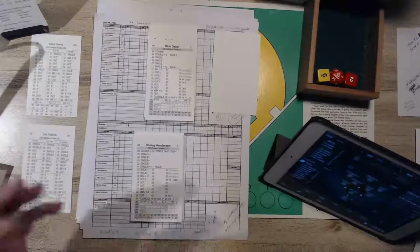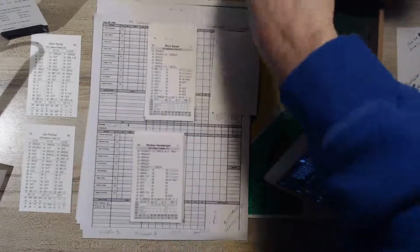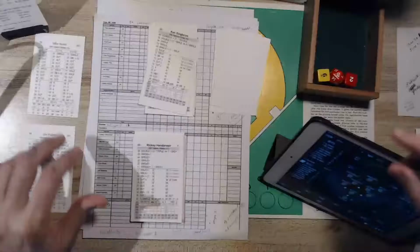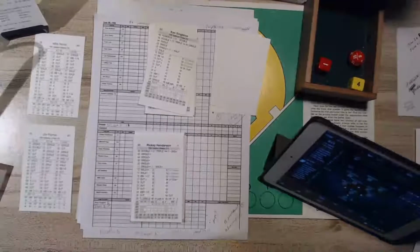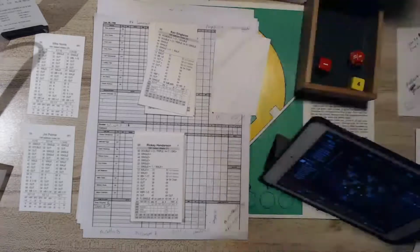So I have to keep on bringing it back and forth, back and forth. Much easier to do this, flip that like that. See, much easier. So that's 2 outs. And Mike Norris, he had a great season in 1980. 22 wins, a 2.53 ERA. It's going to be a 14 off Kenny Singleton. And that's going to be a 5.